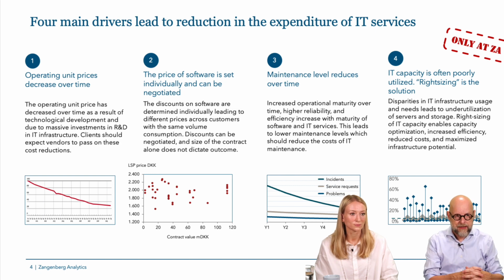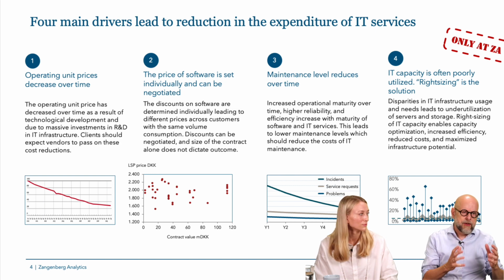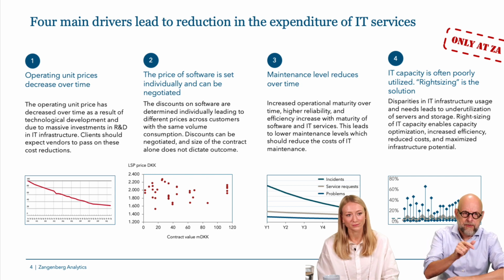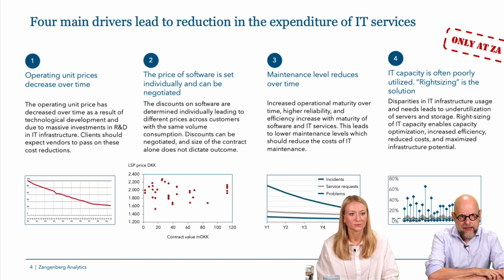The last part here is really that anything in IT is a P times Q thing. So there's a volume and there's a unit price. And we've talked about the unit price in the three previous examples here. The fourth one is really about the Q, the quantity.